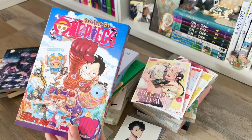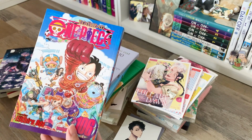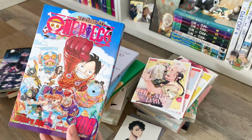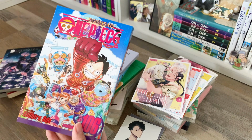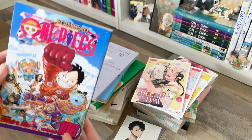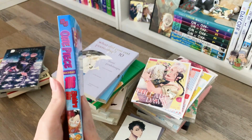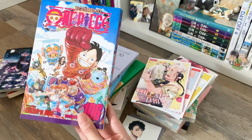So I have read the whole series on the Shonen Jump app, and then earlier this spring, kind of winter spring, I read the whole series again from my physical volumes. I think it was in February. I wanted to read the whole series before Sanji's birthday, so I'm really glad that I decided to collect the physical volumes because it was fun to read through the books rather than just on the Shonen Jump app. But then also, I love how the series looks on my shelves. I love the aesthetic of the colorful spines. But yeah, volume 1 is 6.